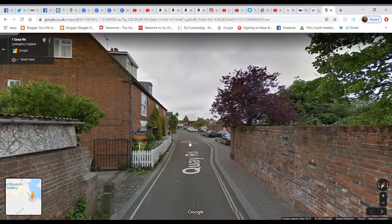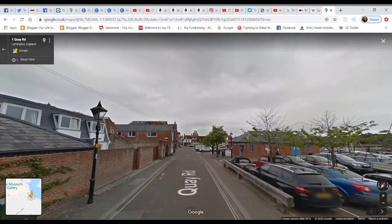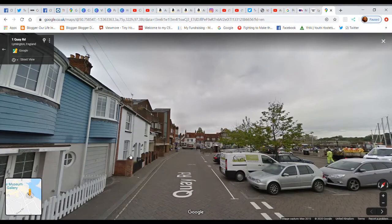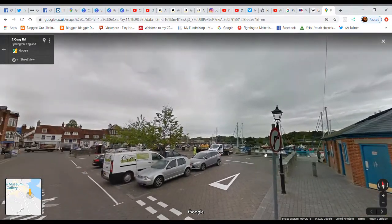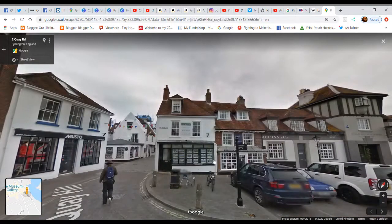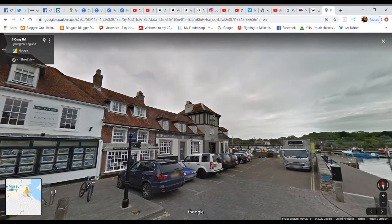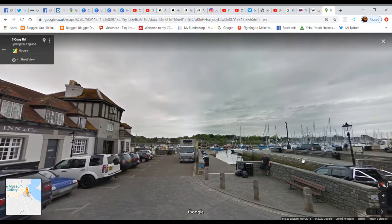So we're going out under the quay now. Again, there's more parking down here. Short stay and a long stay. And there's also toilets on your right. So again, some lovely houses. Parking. Another pub, and it has some decking and outside seating around the side there. But it's a nice place to come down.